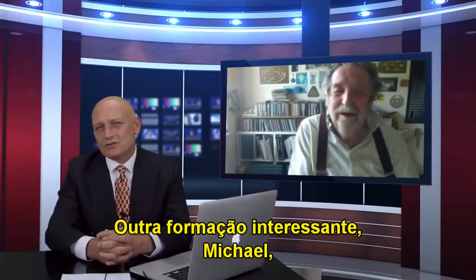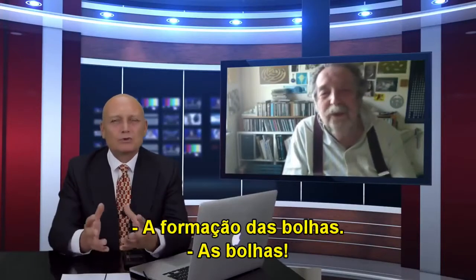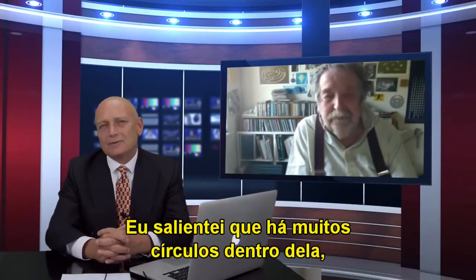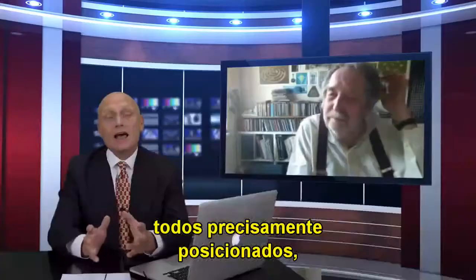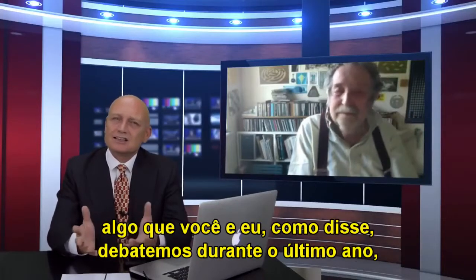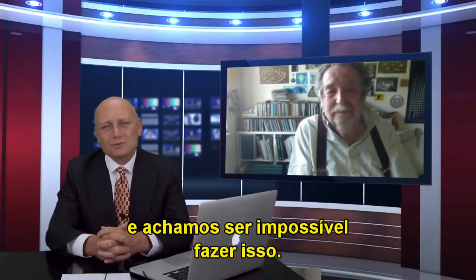Now, the other formation of interest, Michael, is the one up at Wollaston Hill near the Uffington White Horse, the Bubbles formation. Yeah, that's right. Now, I've pointed out that this has many circles, standing circles inside of it, all precisely located, and there are no holes in the centre and no pathways to the centre, something which you and I, as you say, have discussed for the last year or so, and we think it's impossible to do this.